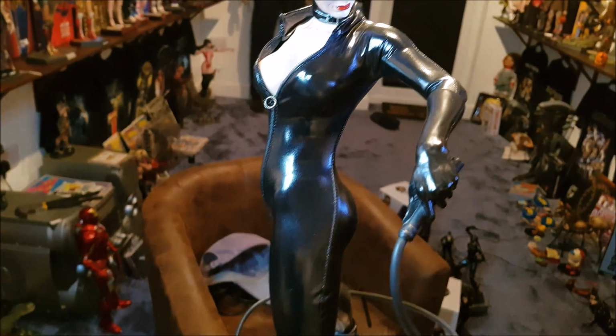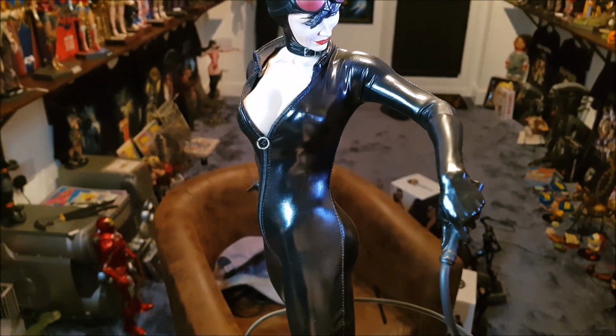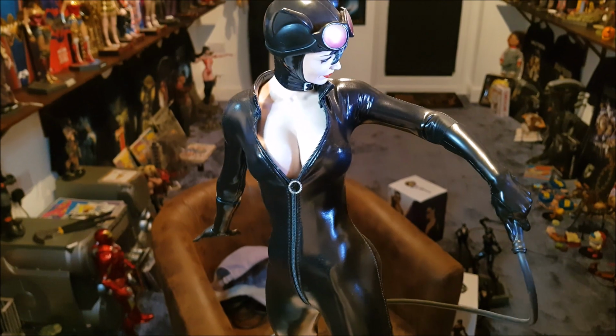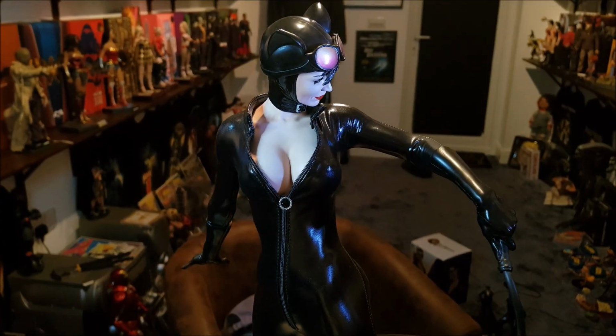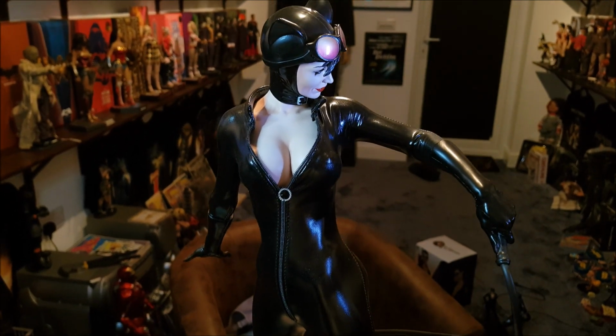Let me just hit the brightness there. Still very brightly lit, even though I've turned the brightness on the phone down. It is washing her out quite a lot. Let me just see if I can fix that for you. Yeah, it's a little bit better. But she is very pale, as she should be.